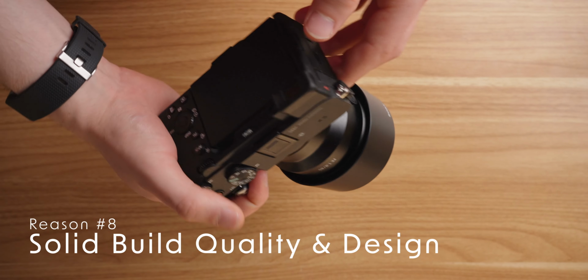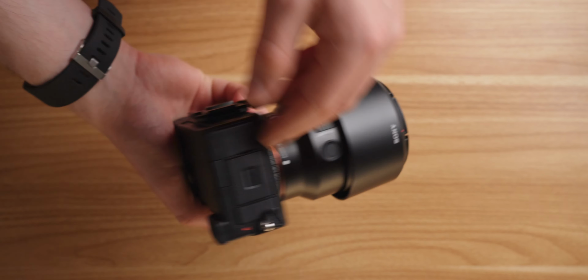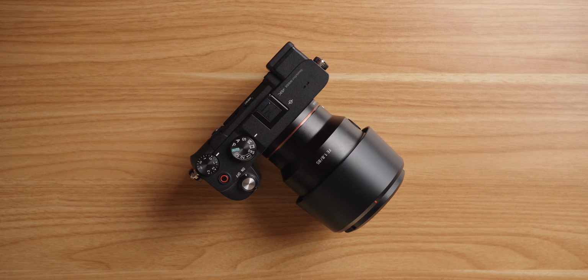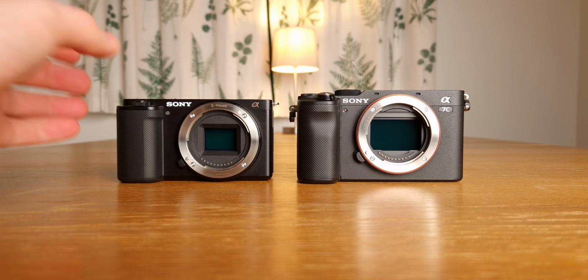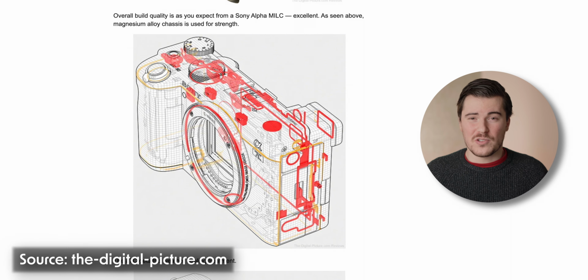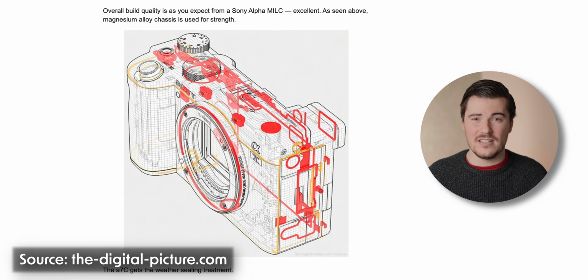Number 8 is build quality. This is a very solidly built camera. And despite the body only weighing in at 509 grams or 1.12 pounds, it still feels reassuringly hefty in the hand. This makes it feel substantially more premium than something like the much more budget and plasticky ZV-E10, for example. This camera is also weather sealed, meaning that as long as you have a weather sealed lens, you can take it out in less than ideal weather conditions with no issues. After 3 years of use, my A7C still looks in excellent condition.